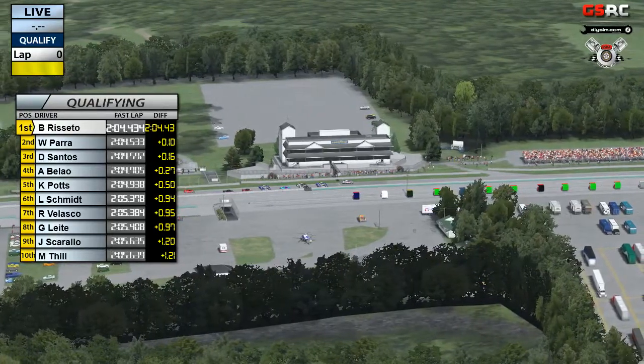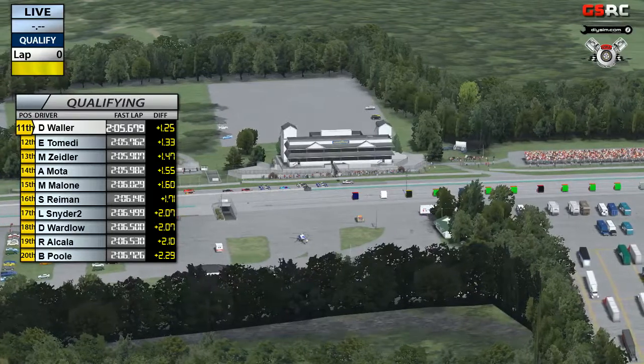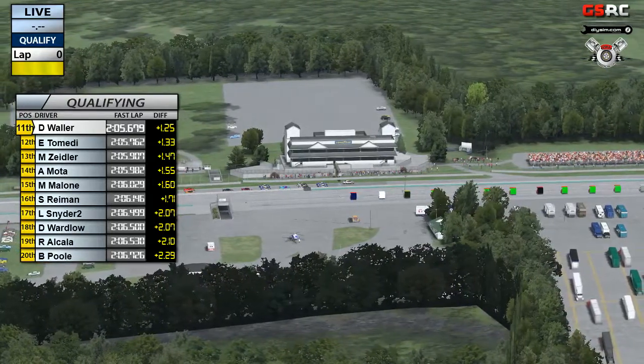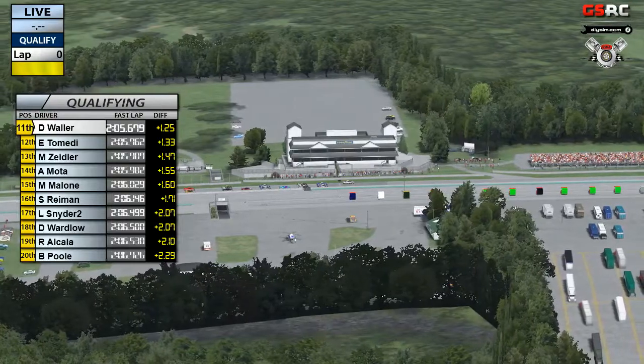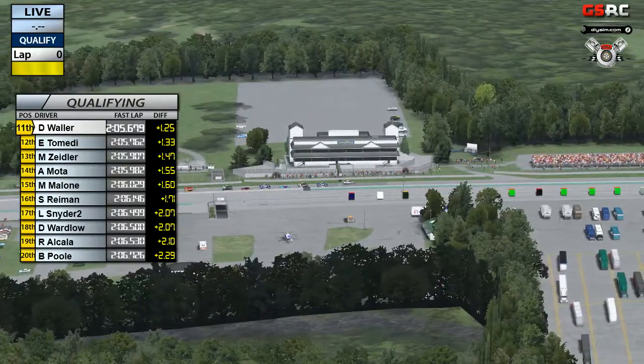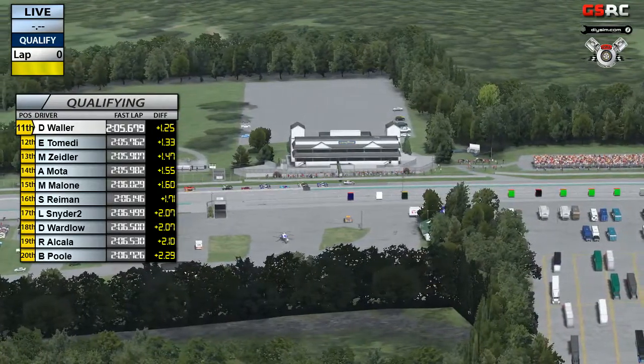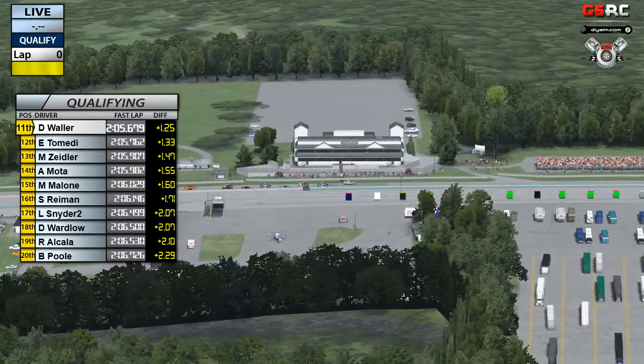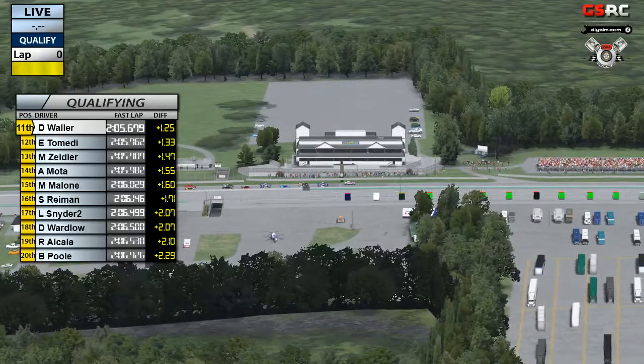14th is Anderson Moda. Boy, that's kind of down for Anderson there. I'm surprised to see him that low. 15th is Matt Malone. 16th is Samuel Ryman. 17th is Lance Snyder, followed by Dustin Wardlow. In 19th is Romer Alcala. And wrapping up the top 20, Bruce Poole. Ayrton? Then in 21st is Mark Robertson.